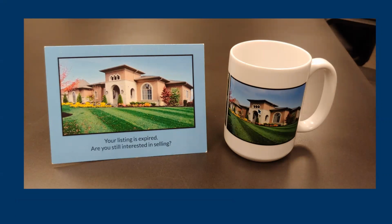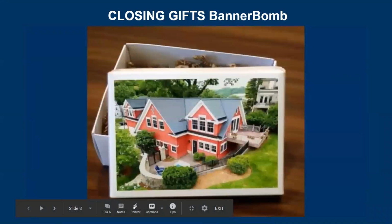And a lot of agents will say, Jim, why would they want a mug with their house on it? That doesn't make any sense. They're selling the house. Well, yeah, it really does make sense, because they lived there for years and that was their house. That's a great keepsake to have, a mug with their house, and it sets you apart instantly. No other realtor is doing that. Really powerful stuff. Really gets their attention.